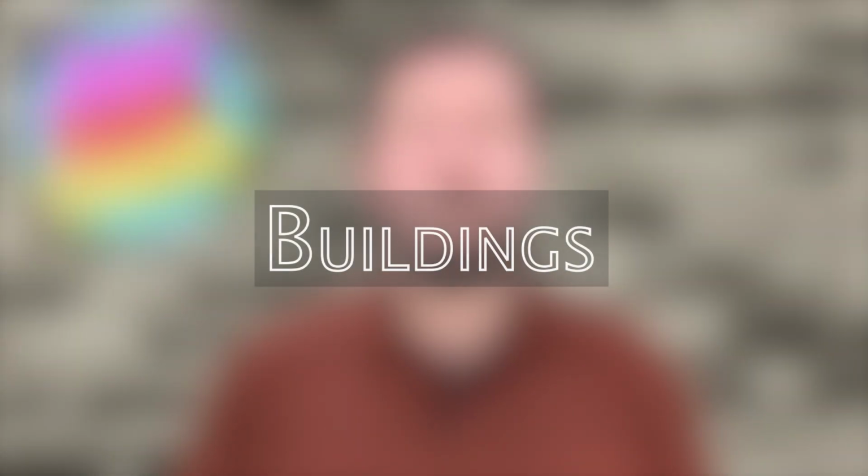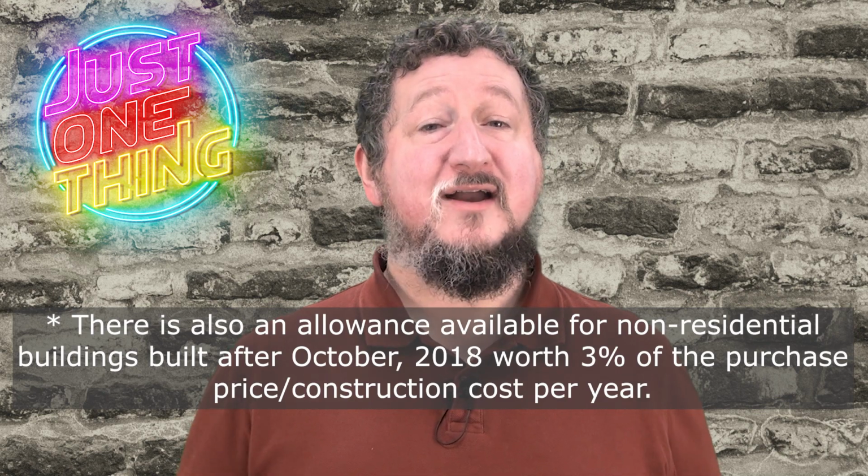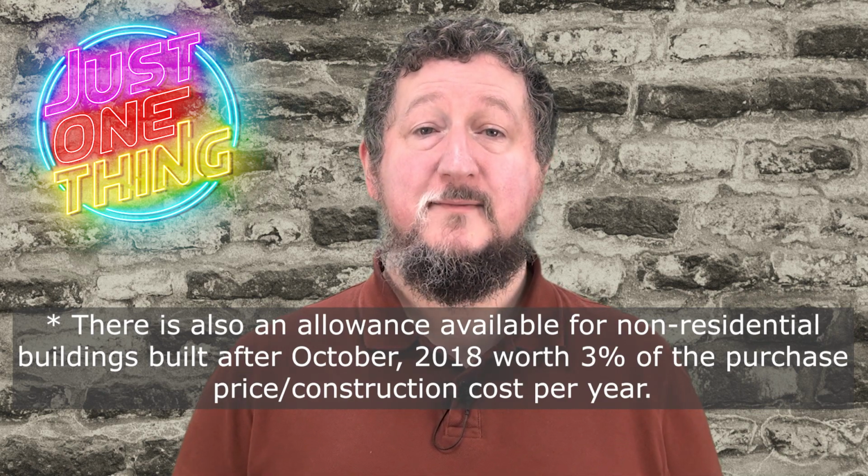Buildings. Unfortunately, for companies investing in buildings, the purchase price of the building is not tax deductible, at least not right now. Companies are able to claim tax relief for the original purchase price of a building, but only when they come to sell that building. That could be many years ahead.